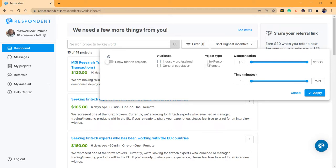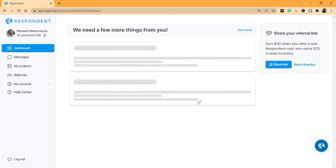All right, then you can also choose the project type. Usually you choose remote, since we urge you to work from home. Then here you can choose the time. The time is in minutes, from as short as 5 minutes up to 240 minutes. Then here you can play around with the compensation. Maybe you can choose the one that gives you 1,000. Then you click apply.